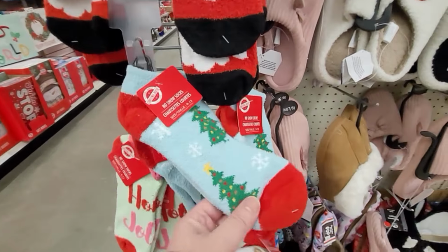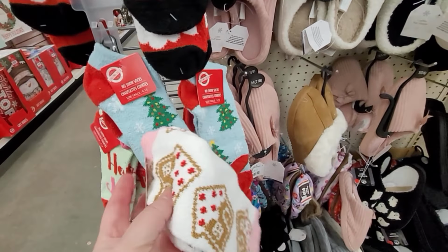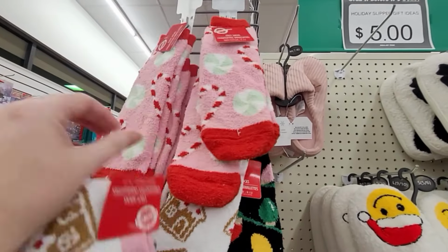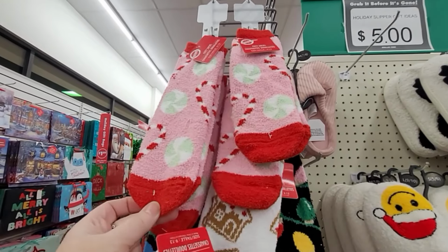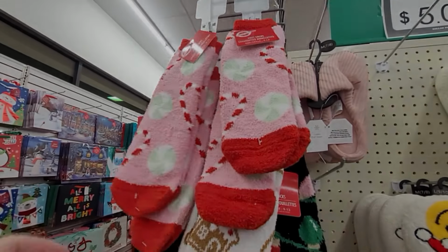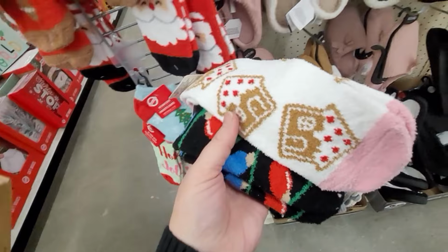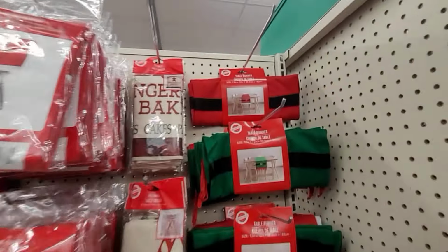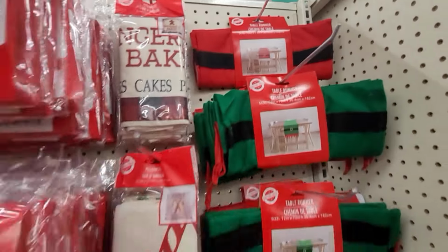I think that they make great stocking stuffers. I actually got those little happy face sandals or house slippers for my son for pajama day. It really made the pajama outfit pop. So it was $5 and it was kind of handy and it made sense. So I think that the fuzzy socks are such a steal.